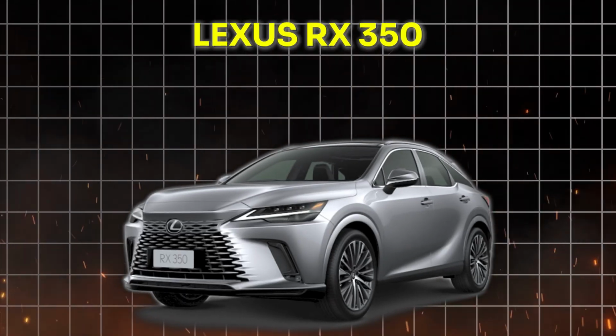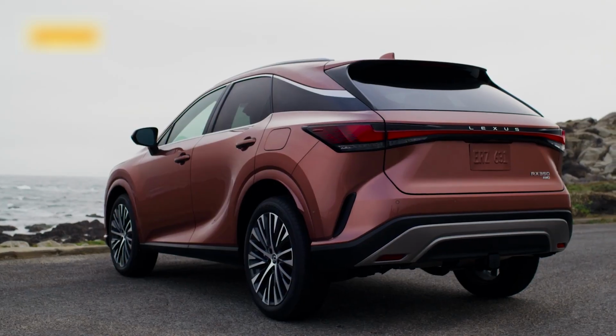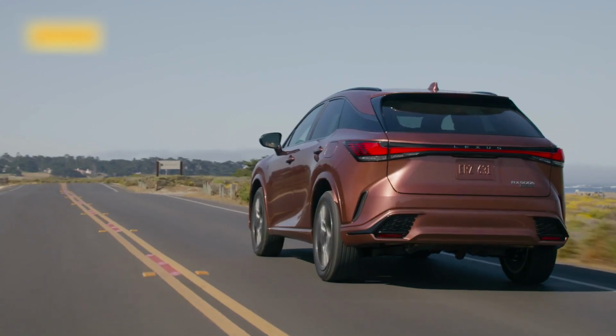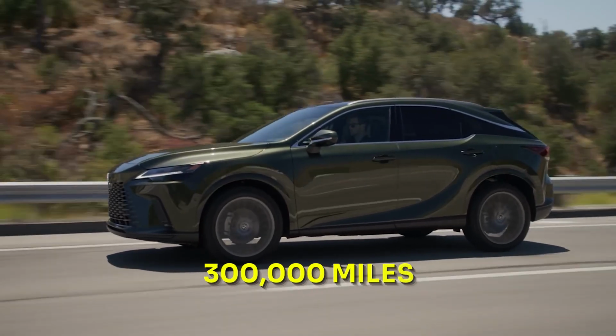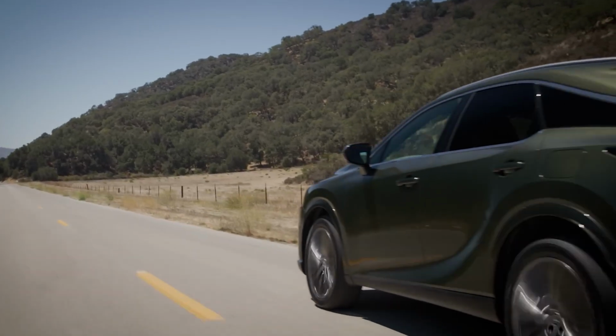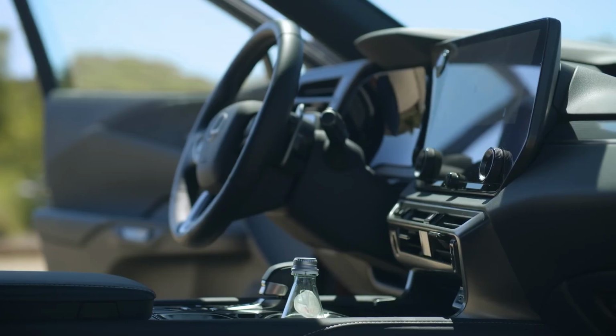Next on our list is the Lexus RX 350. If you're looking for an SUV that'll last longer than most people keep their homes, this is it. The Lexus RX 350 is one of those rare luxury vehicles that just doesn't quit. We're talking 300,000 miles and counting, with nothing more than routine maintenance. It's the kind of reliability that turns owners into lifelong fans.